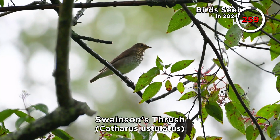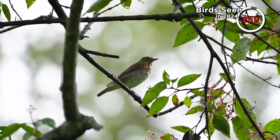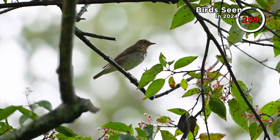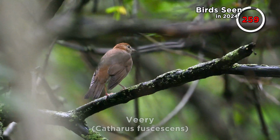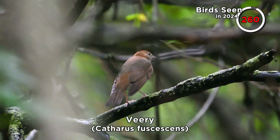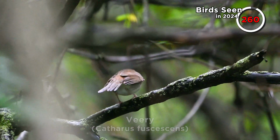This one is a Swainson's thrush, which we've already seen before, but better views this time. And new bird, another thrush. This, finally, is a veery. We've heard these a number of times, and we finally have one on camera.